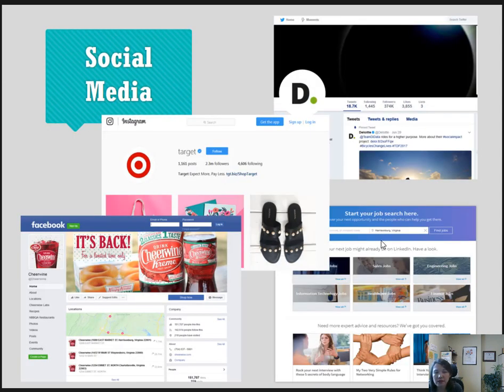Social media is another great way to let people know what you're looking for and also find potential positions. So definitely make sure that you think about what's on your social media, and that you're actively using it. So if you don't have a LinkedIn profile, I highly recommend that you create one. And it's more than just putting a picture up and putting that you're a JMU student. You definitely want to be active on LinkedIn.